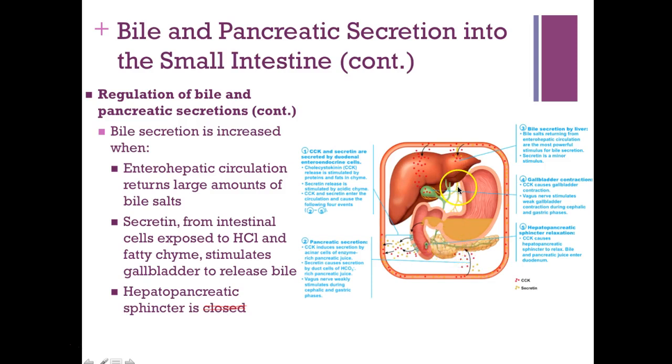And then we also have the vagus nerve coming on down this way posteriorly in order to weakly stimulate the pancreas during that cephalic and gastric phase. So all of that makes the pancreatic juice to be released in here. Then our liver is going to produce those bile salts returning from the enterohepatic circulation, which will be the most powerful stimulation for the bile secretion through these hepatic ducts, and we'll have secretin be a minor stimulus for that.